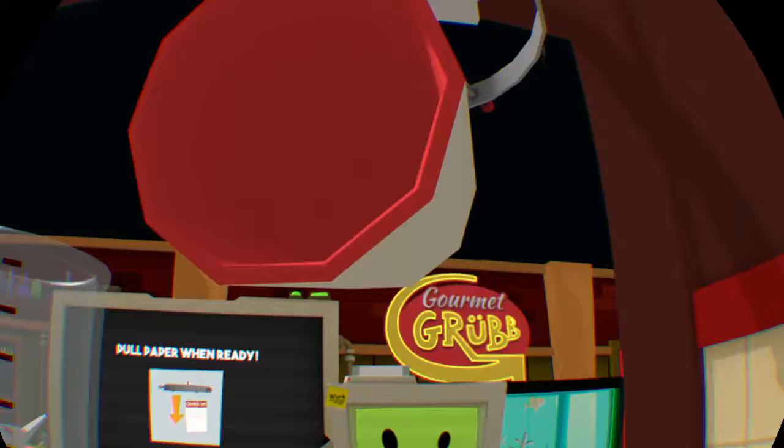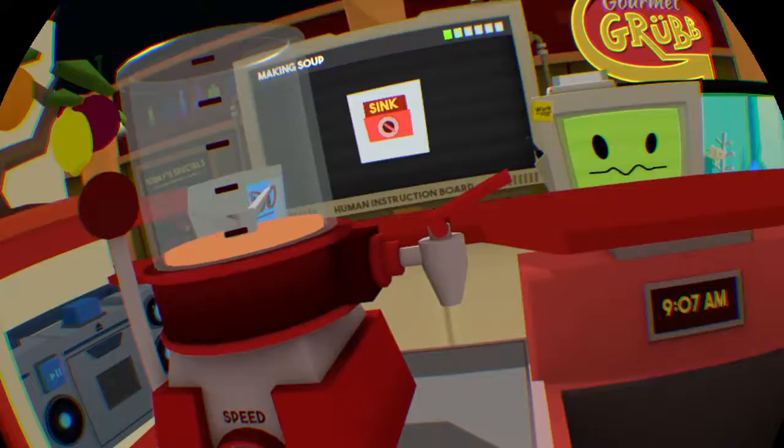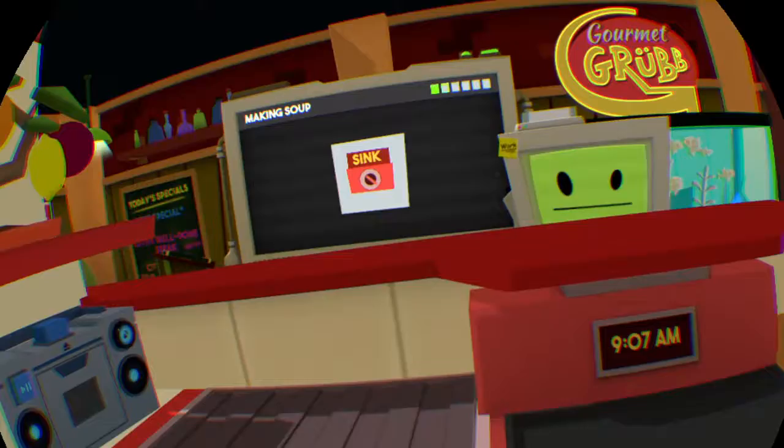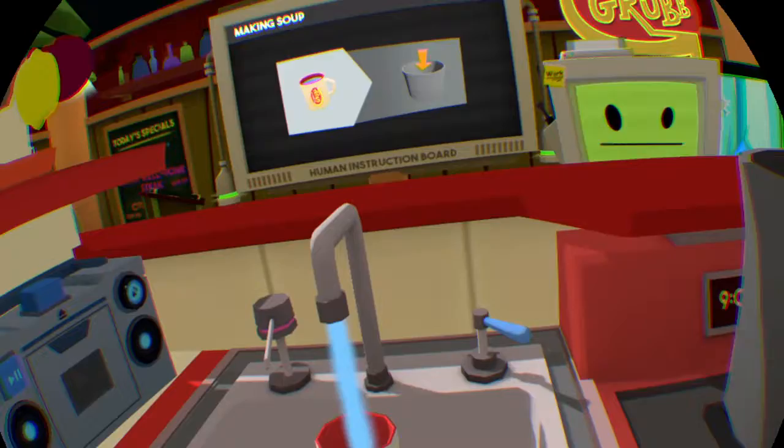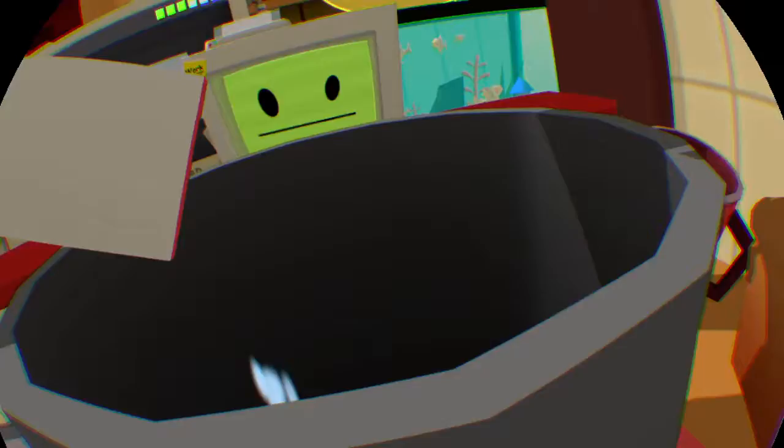Let's try making some soup. As you can see, there are several different kinds we could make, but they all start with putting some water in the pot. Making soup, so we need to... I need a little more. Great. Now fill it up with whatever kind of ingredients you want.